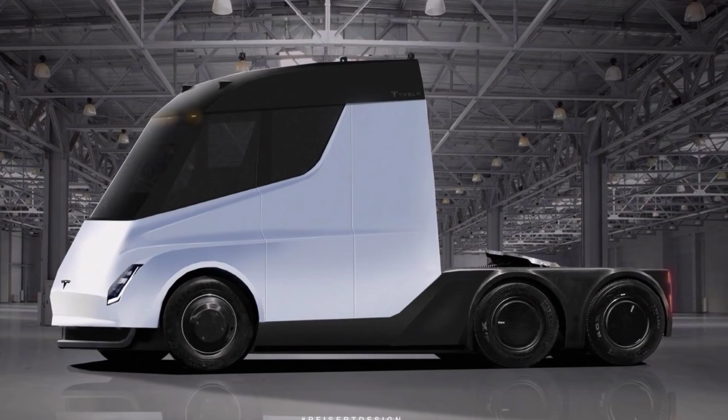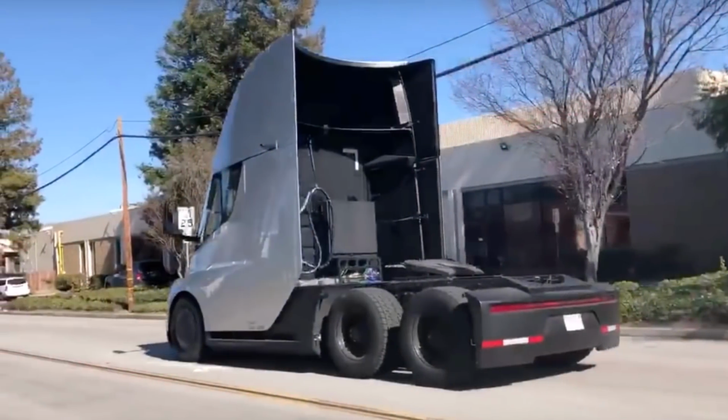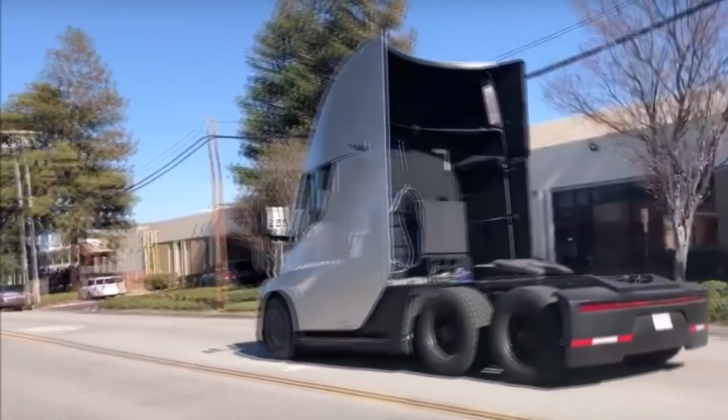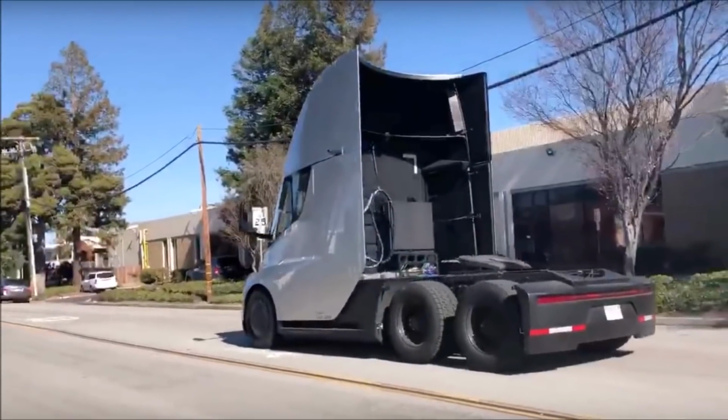So hopefully very soon we will see new videos surfacing on websites and on the internet showing Tesla Semi, and it's very interesting that the Tesla Semi 10 camera setup is already observed in production Autopilot code.